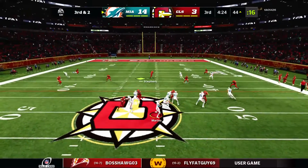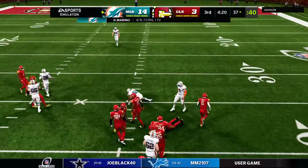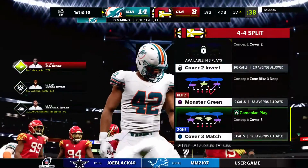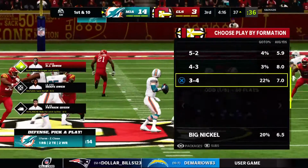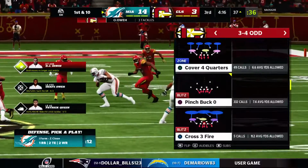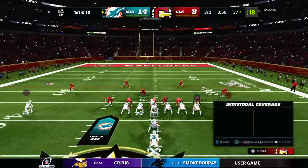On 3rd and short, they'll try and pick it up through the air. He's got a man. It's Sutton. That's complete. And he is going to have the Dolphins first down as this defense is unable to hold. It's a 7-yard gain there on 3rd and 2. Line of scrimmage, the 37 on 1st and 10.